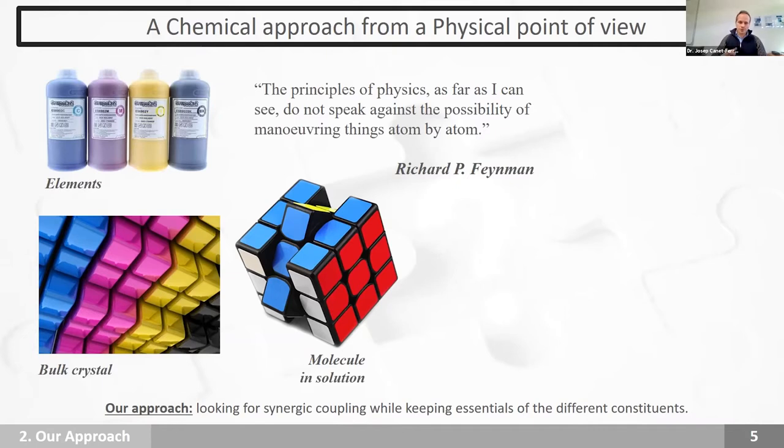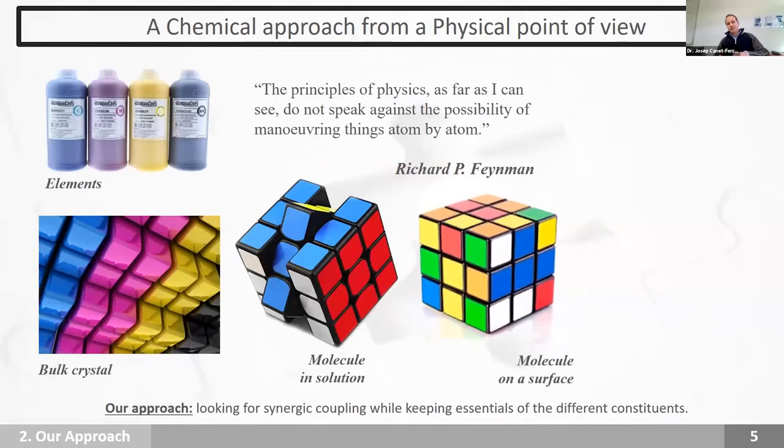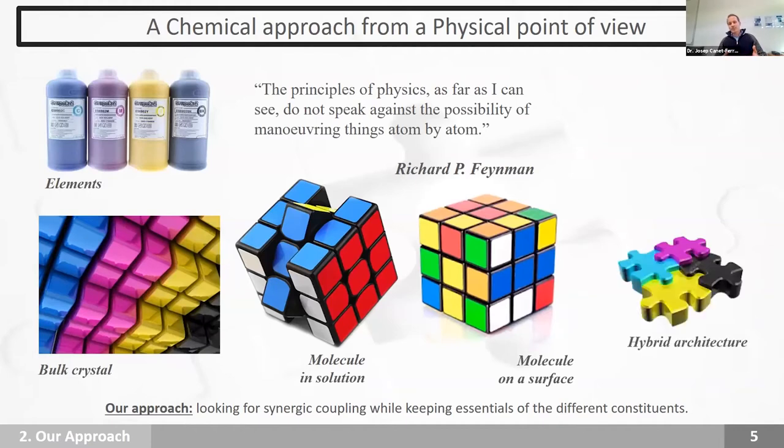You can get good solutions. You can more or less design the molecule at will and get very well-defined physical properties. The problem is that when you put this material on a surface, the physical properties change. Sometimes it's because of the molecule-molecule interaction, and other times because of the interaction with the environment. So an easy approach to this problem, or something more friendly for thinking about nanofabrication, is to use what we call a hybrid architecture. In a hybrid architecture, you preserve the nature of each constituent.